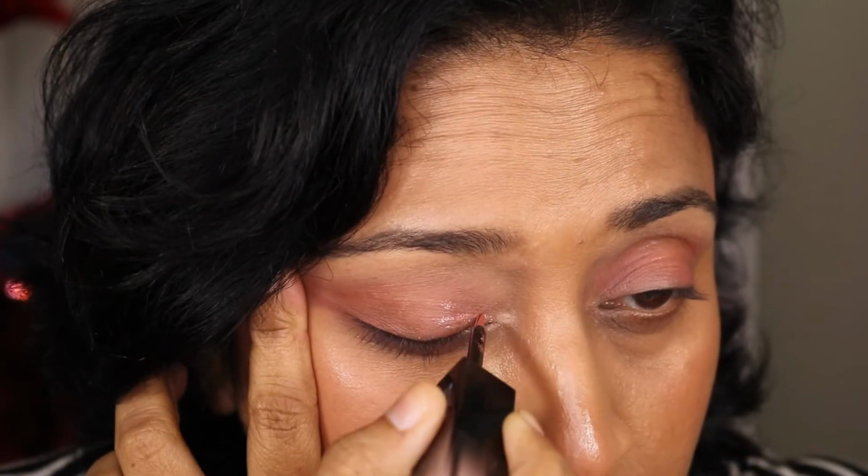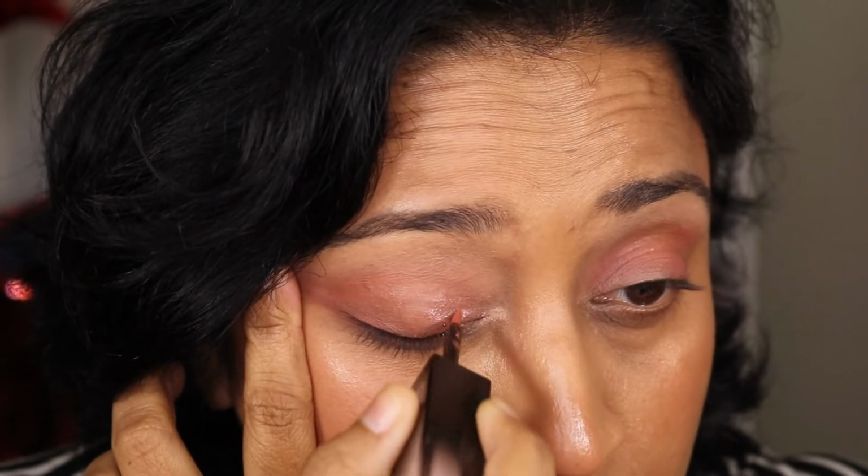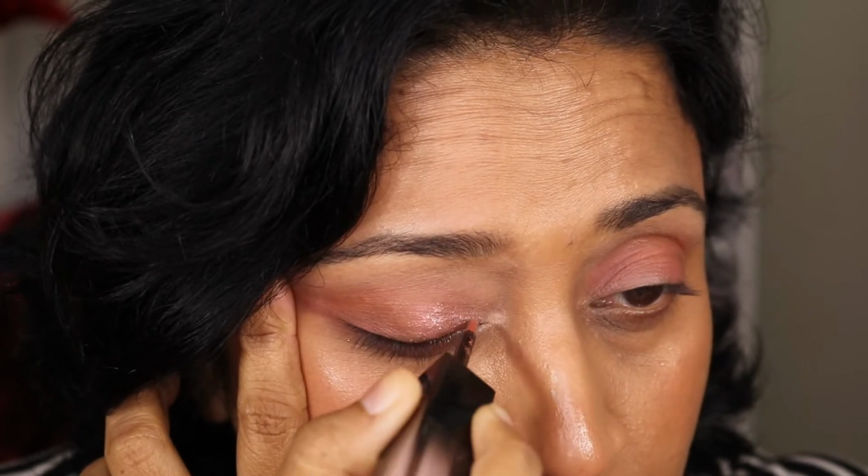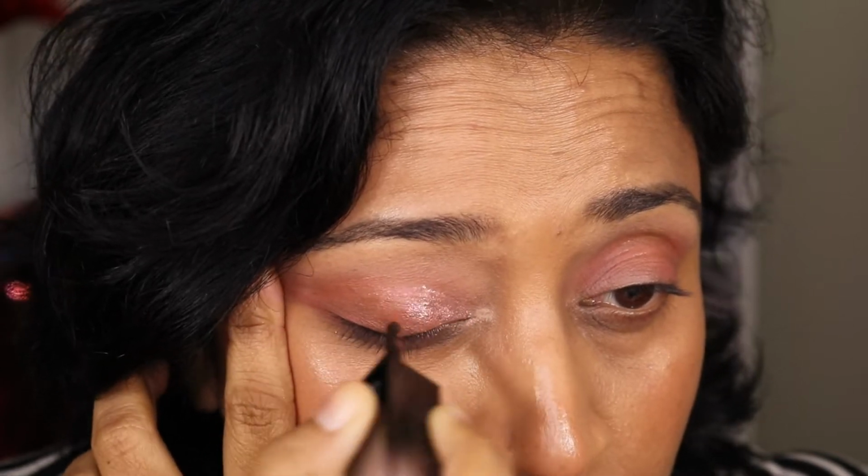And then I have taken hot sauce and added that to my outer corner. I have blended it further inwards than what I did the very first time, and I have blended it on my lower lash line. So I'm going to start with pink champagne, and I'm hoping that having the matte base there kind of helps cover up my natural skin so the look appears more cohesive and not blotchy.